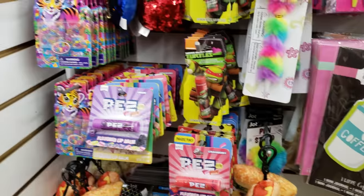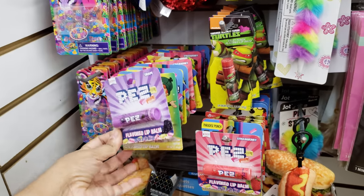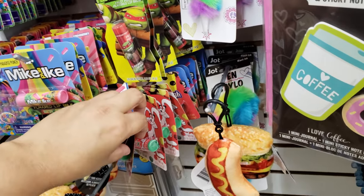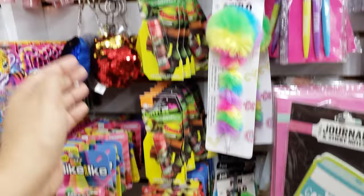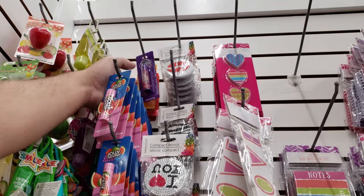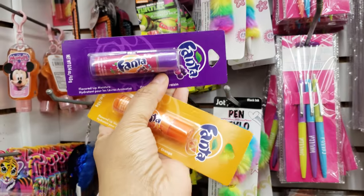Alright, I found some lip balm on my way out. We got Pez, Lucky Charms, Mike and Ike, Trix, and more Mike and Ike, Ninja Turtles, Skittles, Jolly Rancher, and Fanta. I've never seen Fanta. Oh, there's Coke back there too. Oh, they got a Coke one too. So they got the Fanta here.